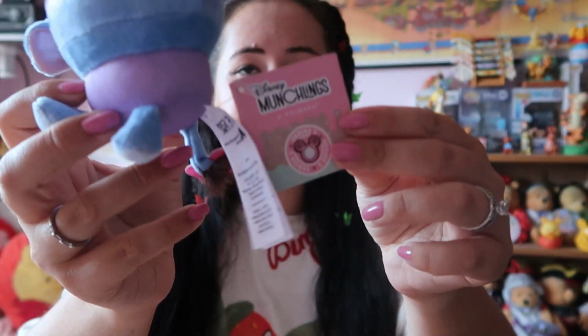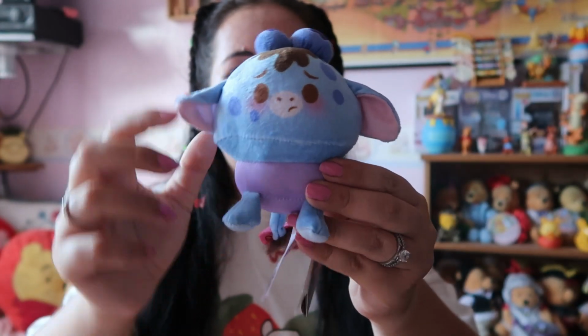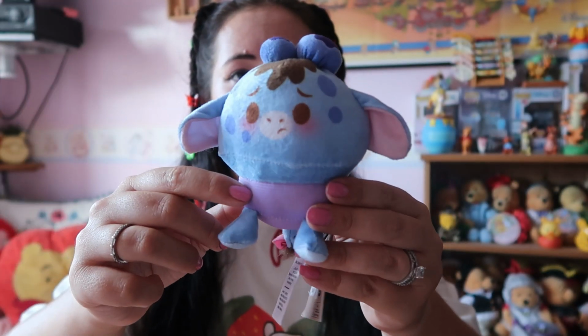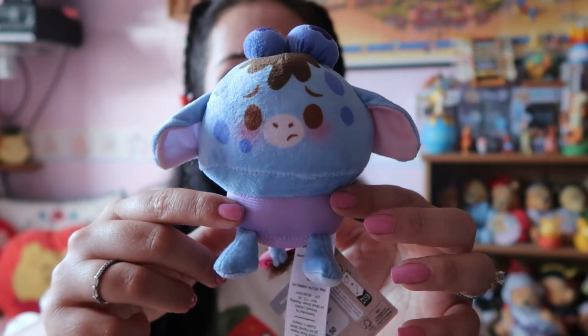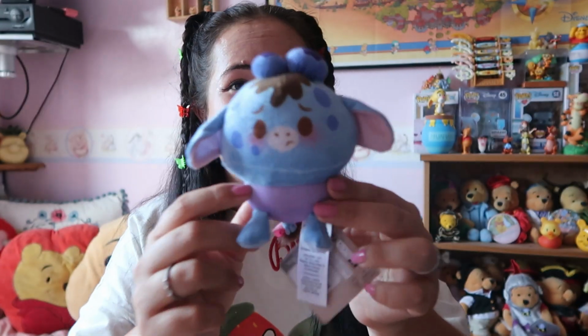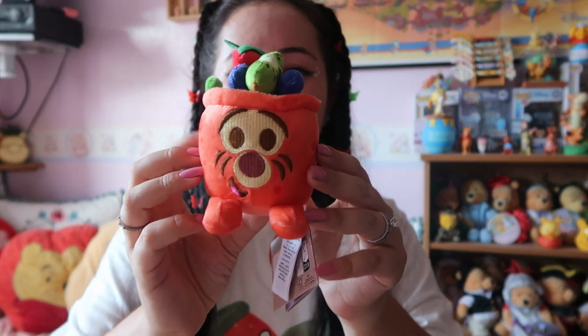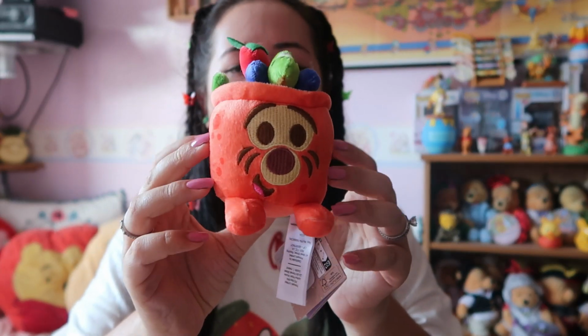But we have, okay, Eeyore's not technically a fruit either, is he? He's a blueberry muffin, but he's got blueberries on his head, so we're rolling with it. These are the Munchlings from Primark. They're just mini versions. I think you can obviously get the larger versions from Disney Store. So yeah, Eeyore is a blueberry muffin. Muffin obviously kind of stretching our terms of fruit, but he's got fruit in him. He's a blueberry muffin, so he's allowed in the video. How cute is he?